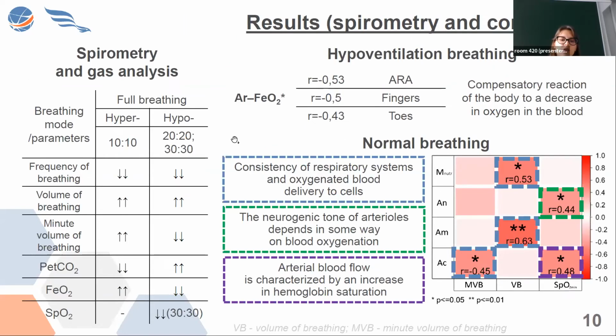Now some results about gas analysis. We can see the regime 10 to 10, I mean 10 seconds for inhale and 10 seconds for exhale. This regime was hyperventilation because we see an increase in the minute volume of breathing and also in the percentage of oxygen in the inhaled air. And the regimes 20-20 and 30-30 were hypoventilation because this parameter decreased.